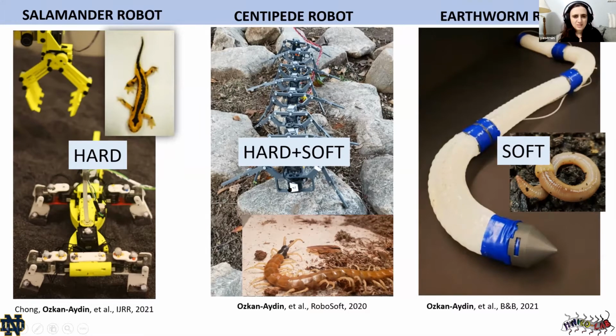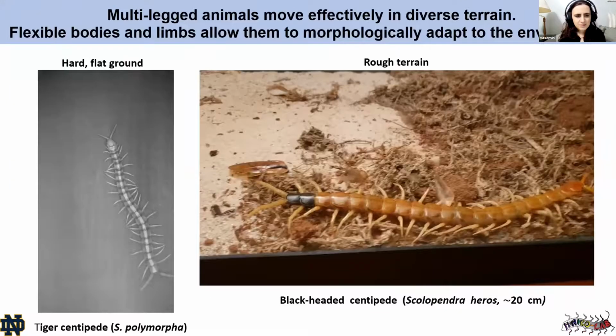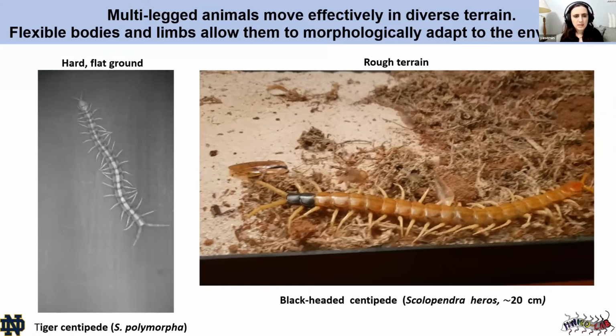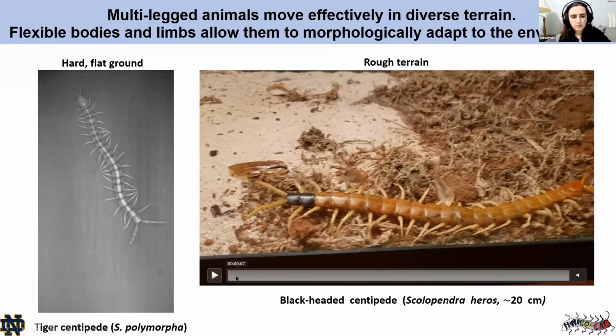My swarm robot is inspired by this robotic system. Let me show the animal first. For example, this is the centipede. As I said, it has multiple legs, and it has a body undulation that goes from head to tail or tail to head, and it coordinates its body and legs on smooth surfaces. This is like a snake. Undulation is one way to locomote.